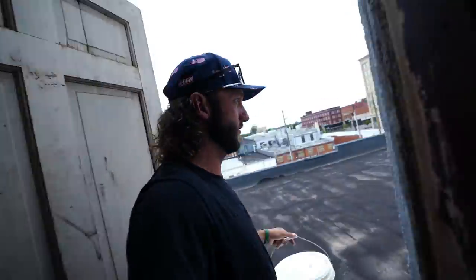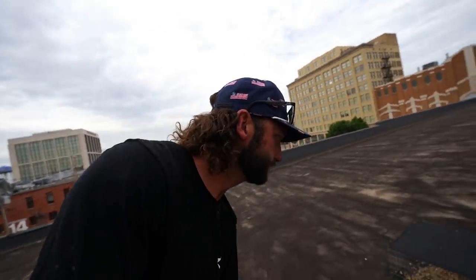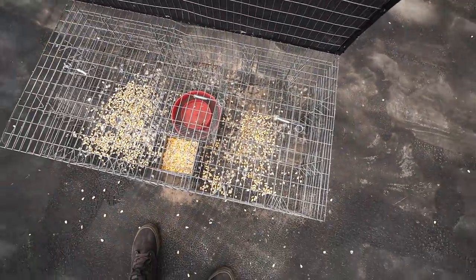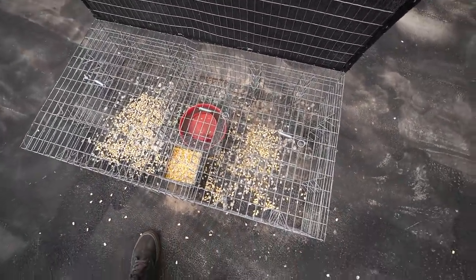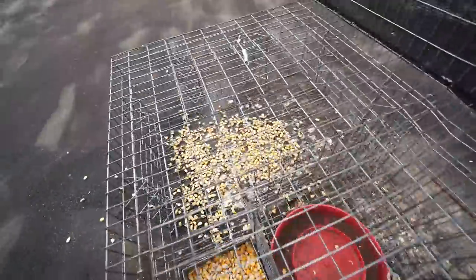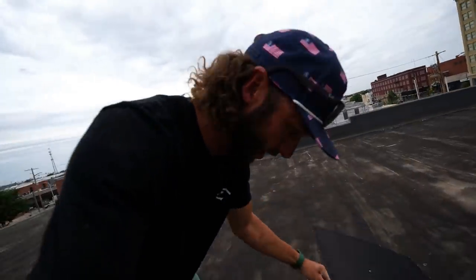Usual, out of breath. Do we have anything? Man, see that right there is what I mean. Darn. Darn, darn, darn. Gotta get a new water feeder. Nothing. What in the world? Huh. That's weird. Looks like birds have been in there too. Lots of feathers in there. A lot of corn's been ate.